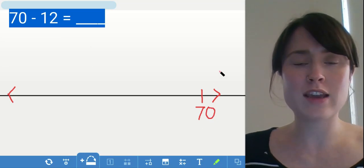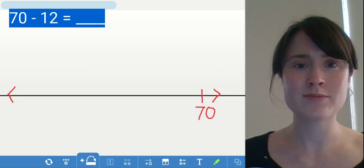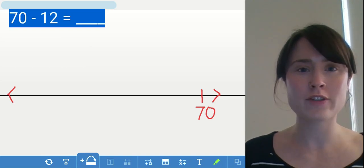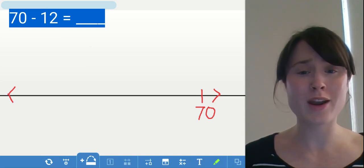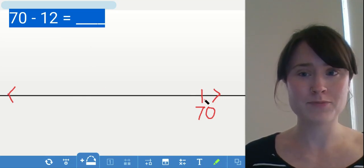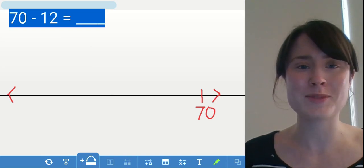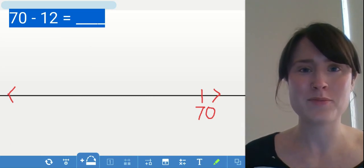What's the part we're taking away from 70? You got it, we're taking away 12. Now, I don't know about you, but I do not want to take 12 little hops backwards. And I also don't have 12 fingers. What can we take away from 70 in a snap?